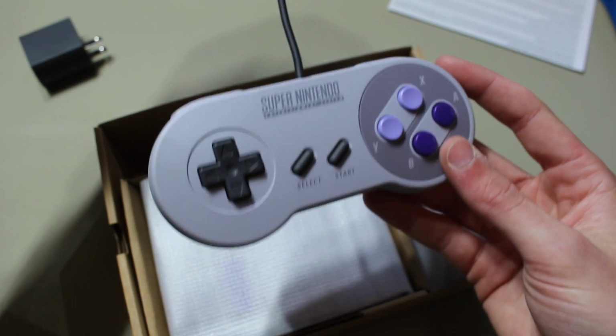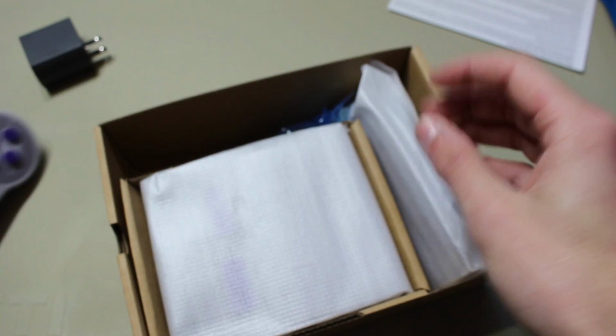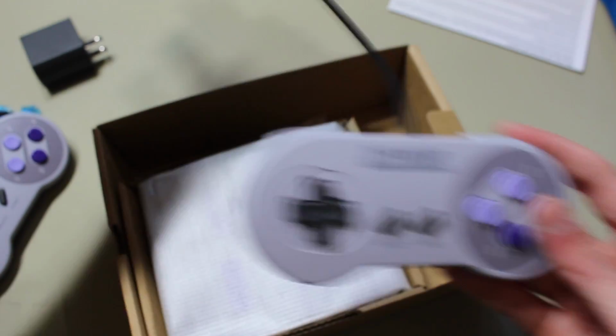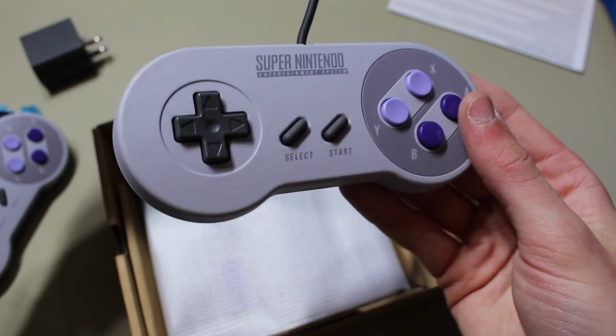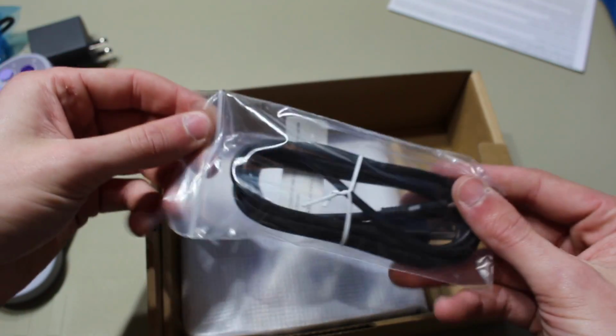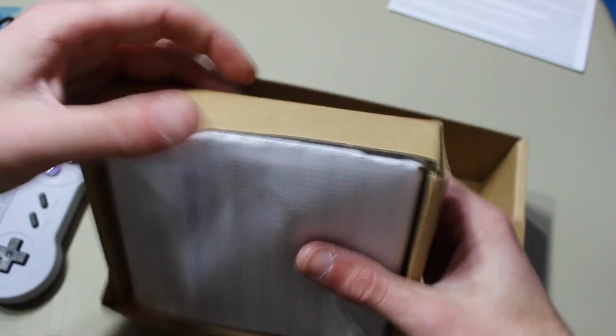One of your controllers, I'm pretty sure it comes with two. Yeah, one of your Super Nintendo controllers. Here is the other Super Nintendo controller. And the cords are 8 feet now, so they're much longer. Man, those look really good. And then you have your HDMI, of course, and your power source cord that goes right into that, USB. And then here is the actual console.